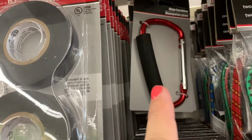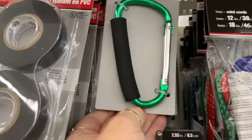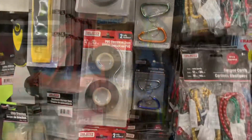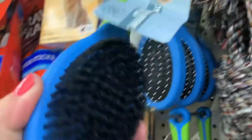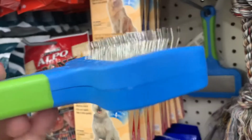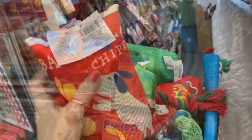Carabiners. I only have them in the red and the green. But these are mega carabiners. Those are cool for more of a heavy duty type use. And of course they have all these. Now this is something new. Check this out. It's the double headed dog brush. And then this here is the metal one. It's for the more refined hair, like dogs with undercoats. That's pretty cool.